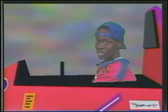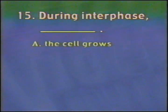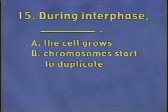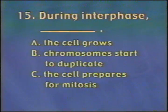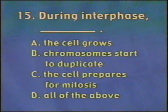Thought I'd make a quick pit stop and spin a question out to you. During interphase, A, the cell grows. B, chromosomes start to duplicate. C, the cell prepares for mitosis. Or D, all of the above.